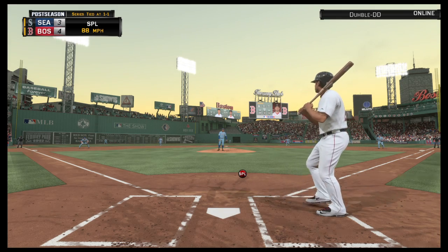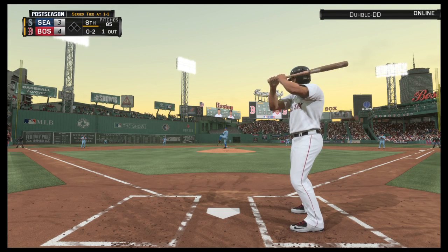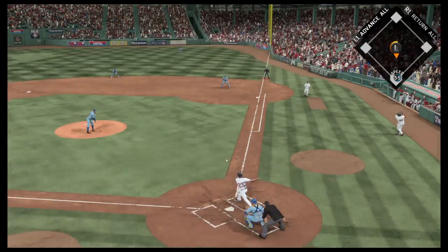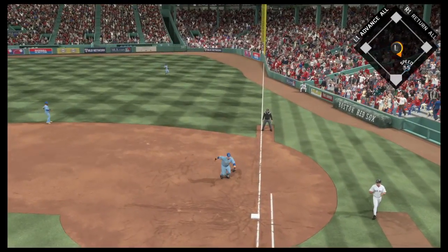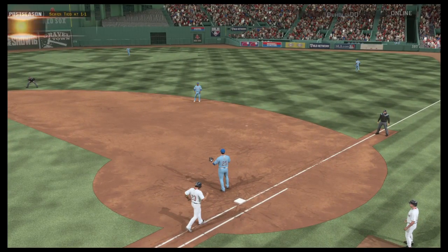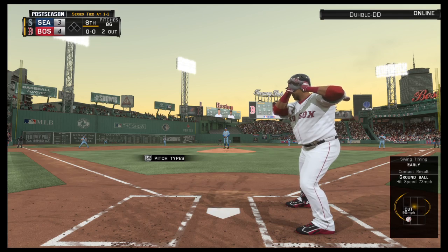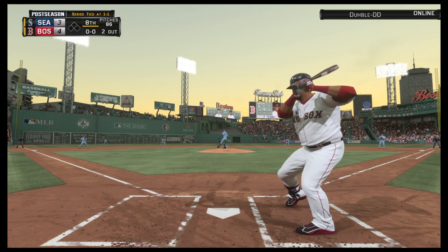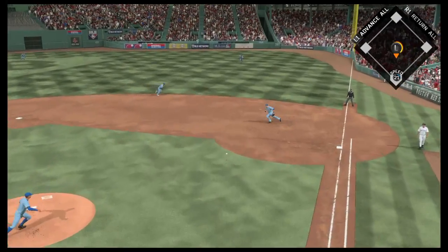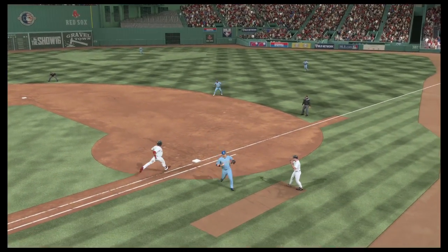And he'll try to hold back the swing, but he'll do so unsuccessfully as that's ruled a strike. Down the first baseline, Lee has it. The tag, and he is out. Pablo Sandoval will step in, a ground-out victim last time. Grounded to the right. And he is out on the tag.